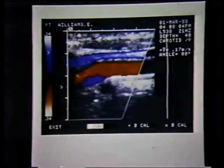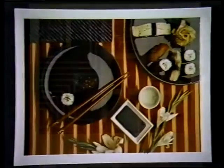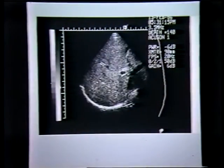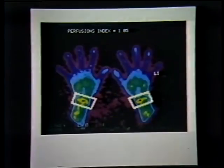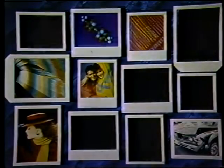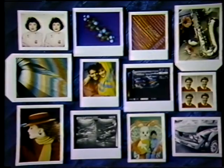The picture is changing at Polaroid. The marketplace has been changing, and Polaroid has changed to reflect it. A new marketing strategy is in place which recognizes the realities of today's imaging consumers.